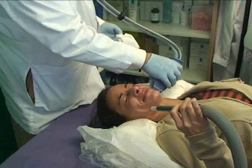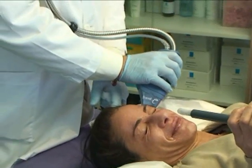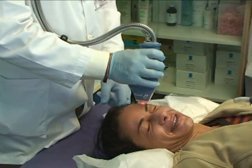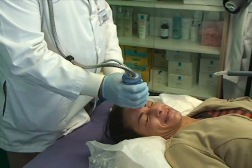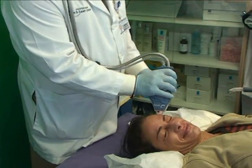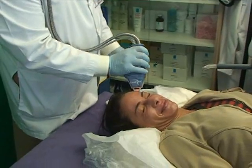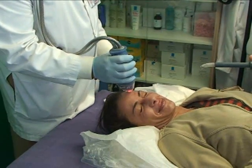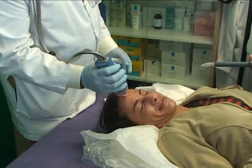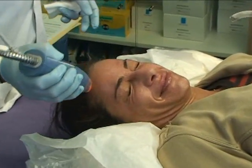The sensation is a sensation of heat and maybe a little bit of prickling, kind of like a static electricity shock. But once we stop the treatment, it's just a little bit of heat and a little bit of swelling, and really patients don't complain about pain after the treatment. It's really a little bit of discomfort during. I've had really nobody that has been unable to complete the treatment because it's been that uncomfortable.